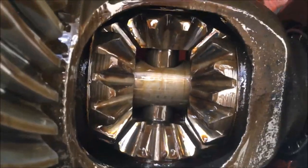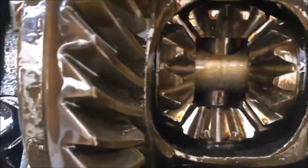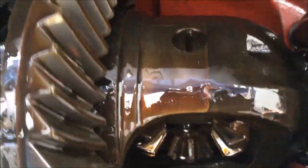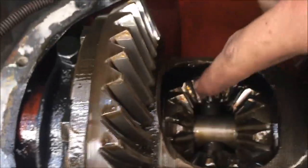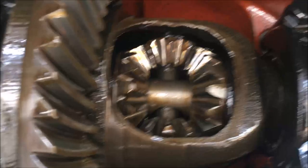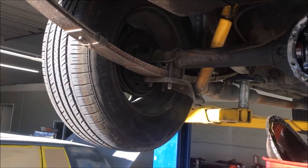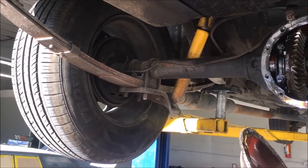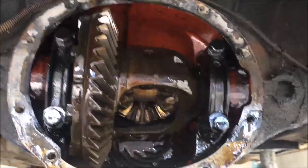This particular diff, as you can tell, is an open differential, not a limited slip or anything. It's just completely open. There's no clutches or anything to lock those spider gears together. That's what these are. These in here are your spider gears. And it just allows one wheel to spin, as you can see. This wheel is spinning, and I'm still spinning it, and that wheel is staying still. So, yeah, open differential. Not exactly what you want in a performance vehicle, but it works.